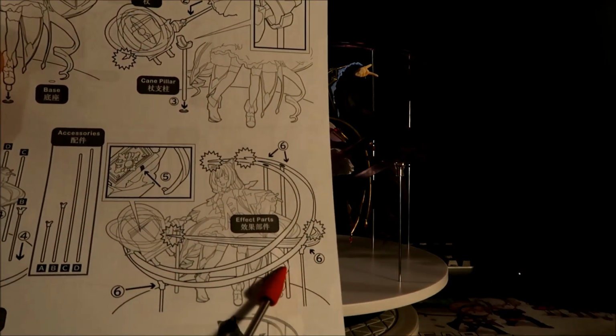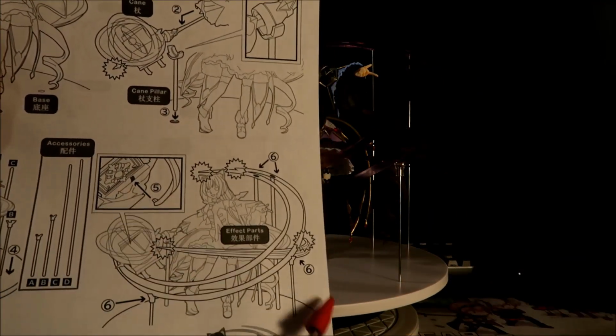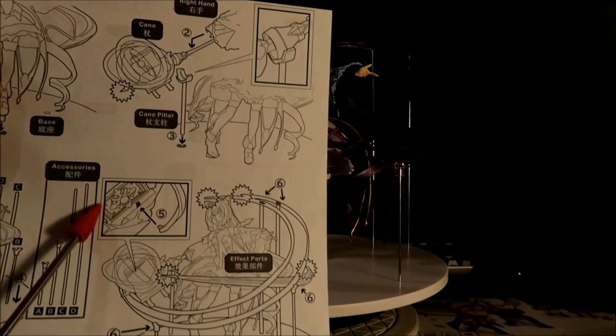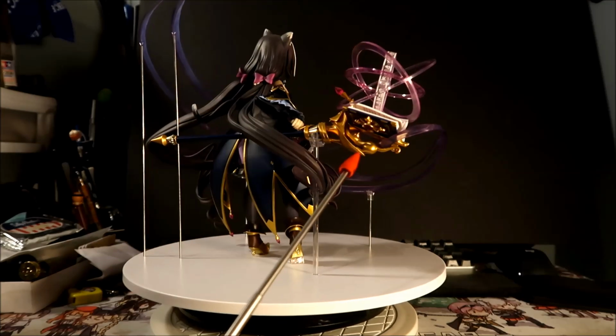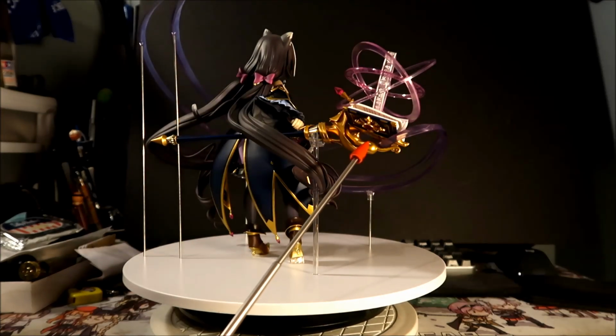Yeah, okay, and then there's another effect part, number 6 here, all right? There's a 5 and a 6. The 5 is part of this effect right here in the back. You're supposed to snap that peg into there, and I don't know how you're supposed to do that. Maybe I don't have the effect on there right, but this is supposed to go into the book, and then it's supposed to help hold the book up, and it's not. I just got it kind of wedged in there to hold it up. You can see there's a little hole there to put the peg in, but I didn't do it.